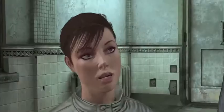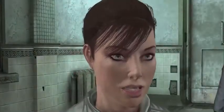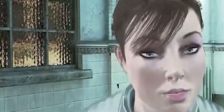I think the suit really encapsulated where Batman was at this point in time in history, not necessarily in the comics, but just in the world. And for these reasons, I really love this suit.